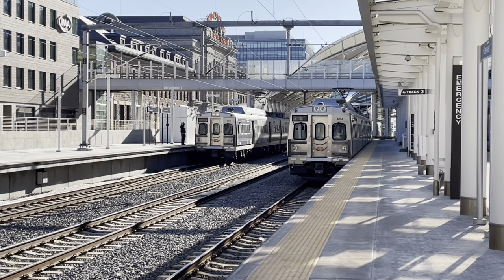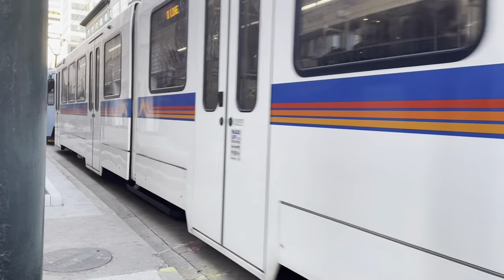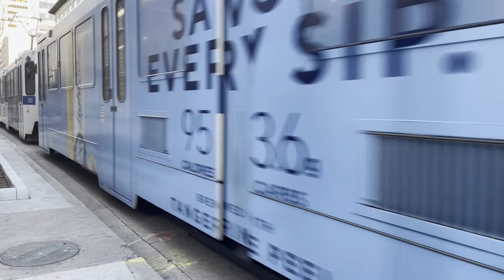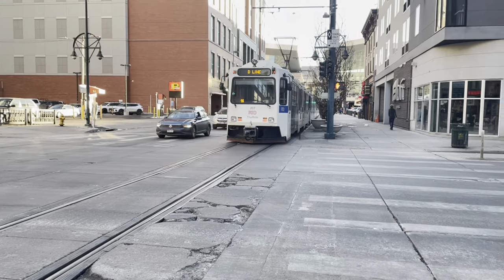And then you have the RTD light rail, like the light rail train here in this picture. These leave Union Station in a southwestern direction before going into different areas of the city. Some even run on the streets downtown.